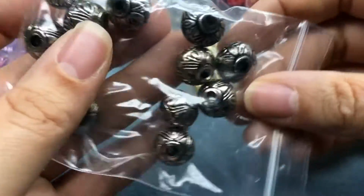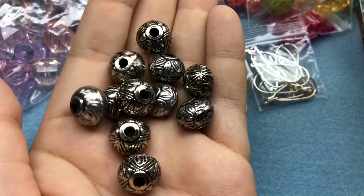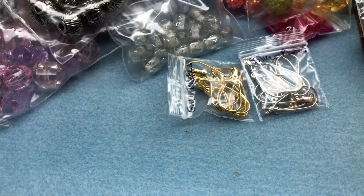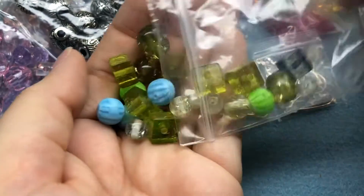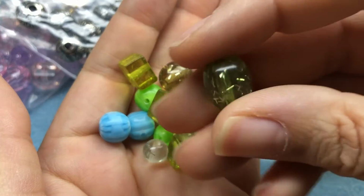We have some more metal plated acrylic beads. Like I said, again, these are great for projects where you may be using a lot of stone and you just want to ease up on some of the weight. So like a little acrylic mix. Oh, more of those with the silver, almost like tinsel inside. I really, really love these.